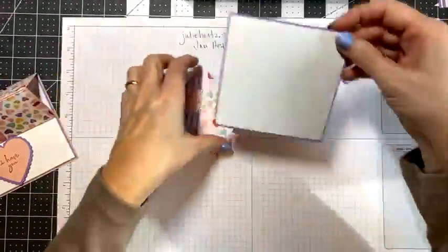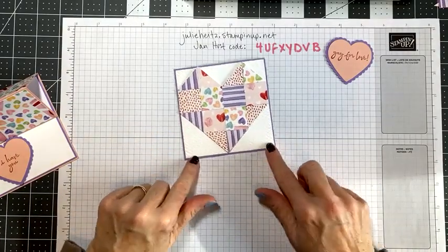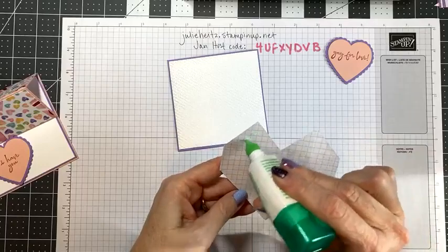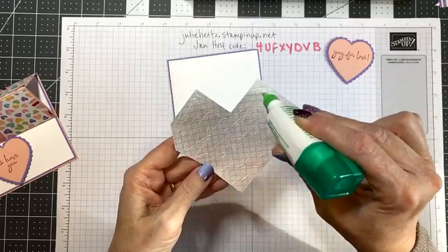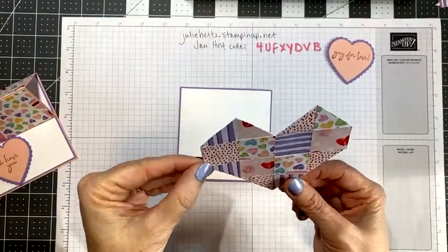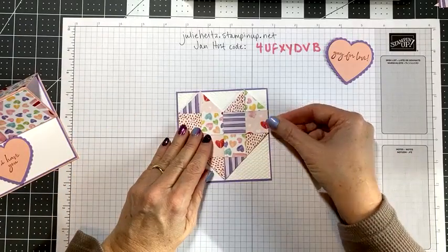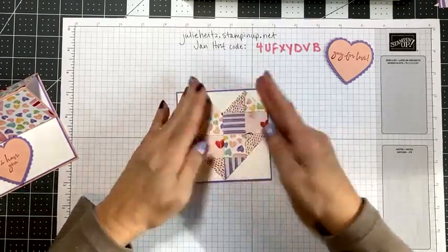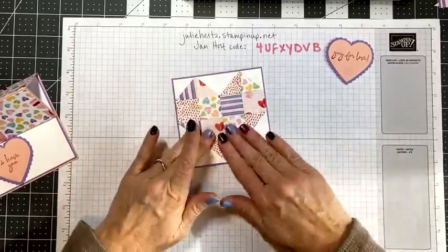Let's bring in this 4-inch square, and what you're going to do is glue your heart to the piece of basic white that's been embossed. It should fit in there really nicely. Make sure your edges and your points all line up. Just push it down. And there you have your patchwork heart.